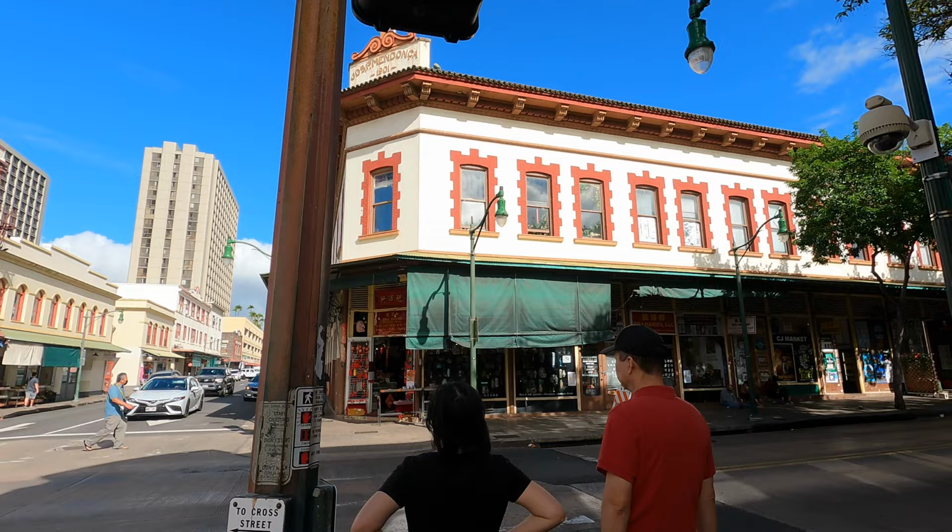All right, so just behind me here, you have the historical Mandanja building in Chinatown here in downtown Honolulu. This is one of the oldest buildings in Chinatown. It was built in 1901, right after the second fire of Chinatown in 1900. So this is actually the second oldest Chinatown in the United States. The first one is in San Francisco and the second one is over here.